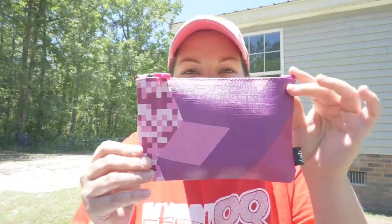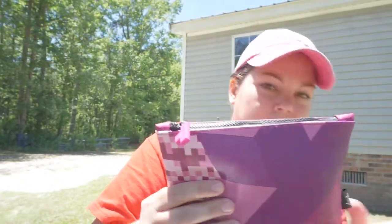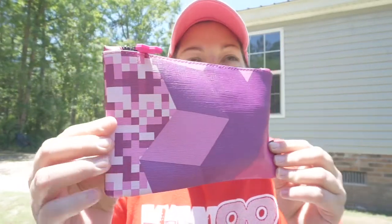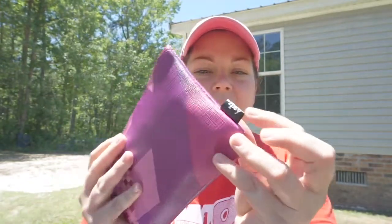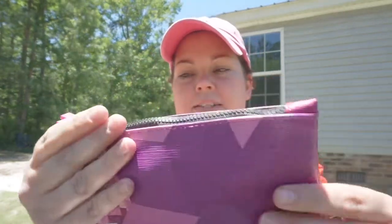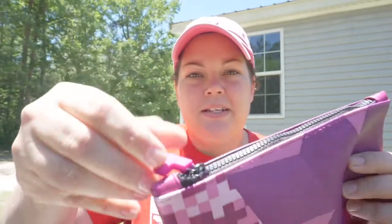I didn't add any extras on this month, so I just got my Ipsy bag. And in the sneak previews, I thought I had the orange bag, but it is the pink bag. Russell, you can't get off the trampoline by yourself. So it says Tetris, Ipsy, and then it says Tetris on the back. So that's cool. And it has this little Tetris piece. Let's open it up and see what's inside.